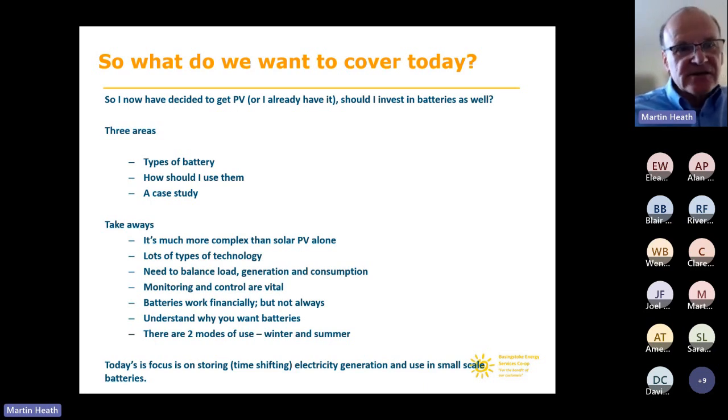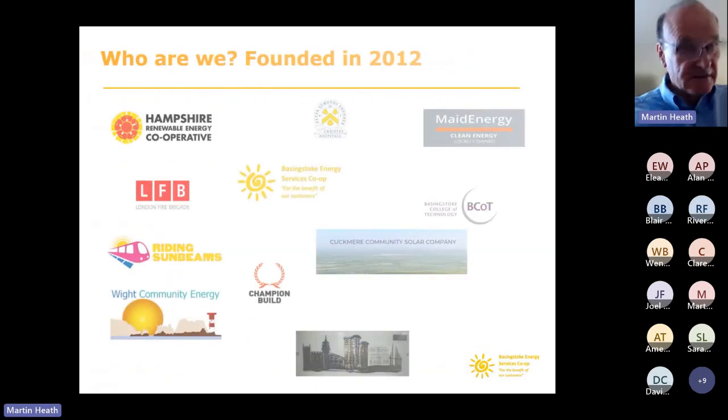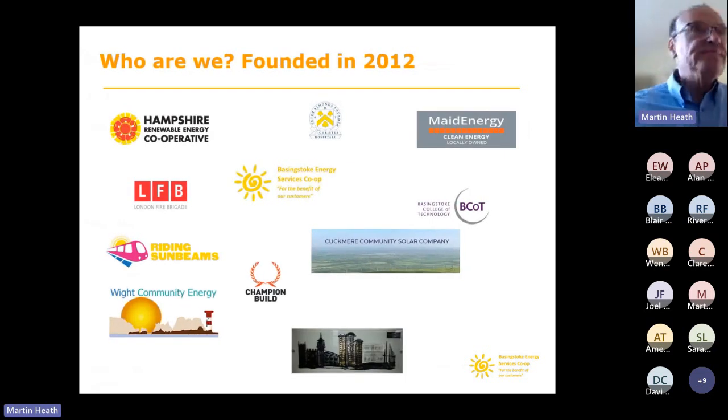So today is really about small scale. I'm not going to talk about grid scale batteries. It's a different story altogether. But it's the sorts of things you might have in your factory, in your office, or indeed even your home. So that's the sort of level I want to talk about today. Happy to talk about some of the bigger grid scale stuff a little bit later on.